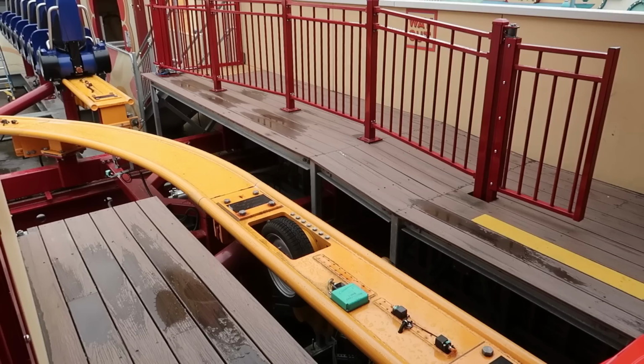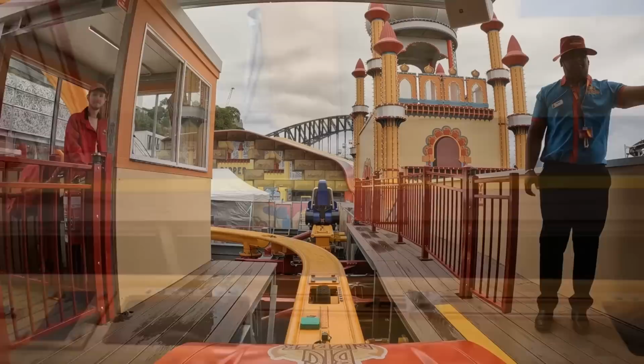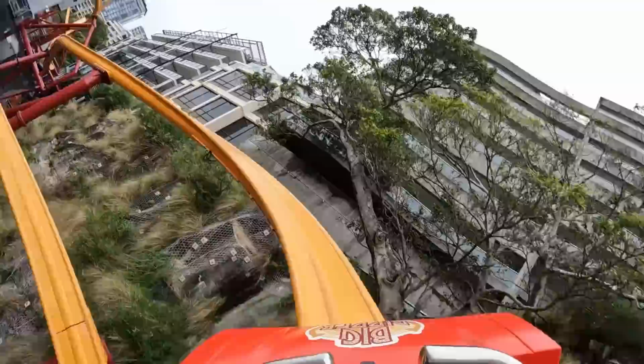Front row, and yeah, just seven riders per train on this Intamin Hot Racer. Let's go on Big Dipper. Look at this, the trains are so cute. Are you excited, Charlotte? Yeah, let's take you on for the ride. Here we go then, we got a dispatch on Big Dipper. We got two launches on this, top speed of 44 miles an hour and two inversions. Hey, little launch into the big one, let's go.